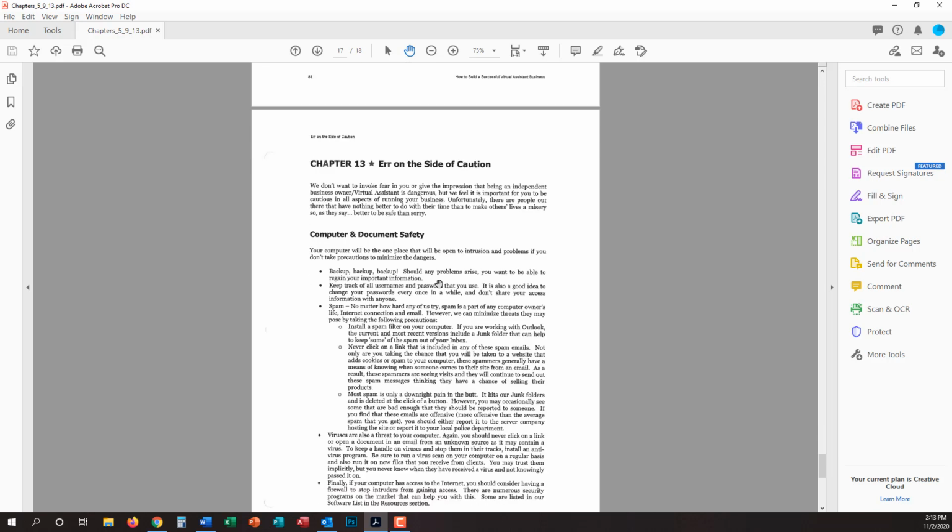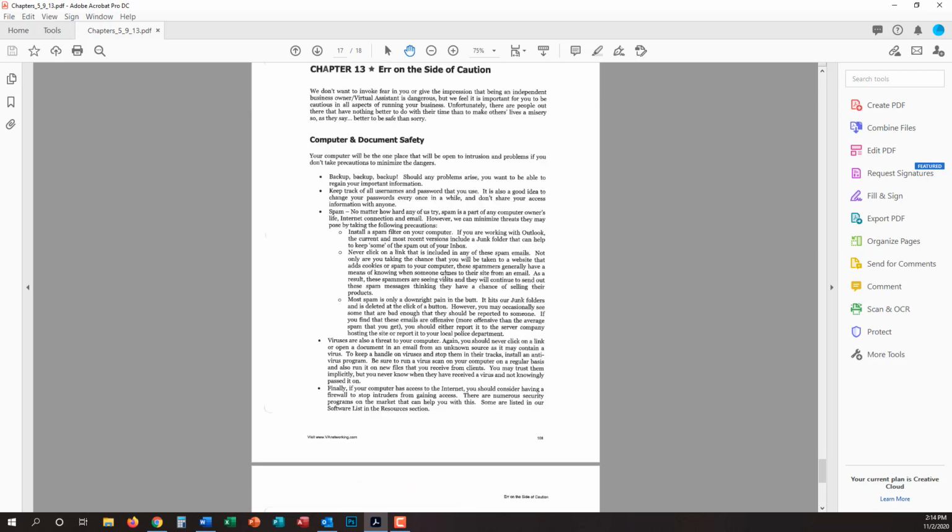And so last but not least, chapter 13 is going to cover how to keep your computer safe. So think of, like I said, backing up things, keeping usernames and passwords safe. What kind of virus protection do you have on your computer? Is it paid for? Is it free? What kind of items come with that virus protection? Is it just basic protection? So you really need to look into all of this before you start storing important information for other people on your computer.